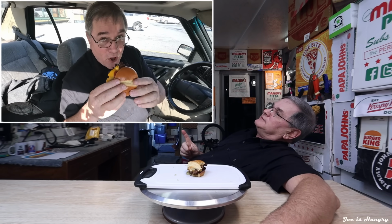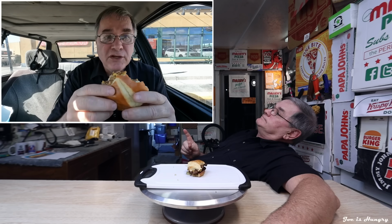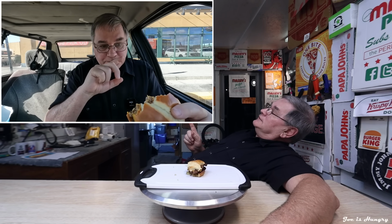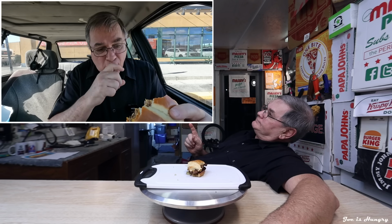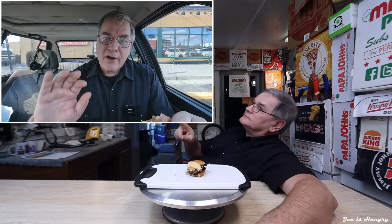Sneak-a-doodle bite number one. Sneak-a-doodle bite number two. Sneak-a-doodle bite number three. I was expecting a little bit more meat, lukewarm, bread's a little bit dry. Let's move on with this video. Since they let it die in the pass and didn't start over like they really should have, it's no better then than it is now.